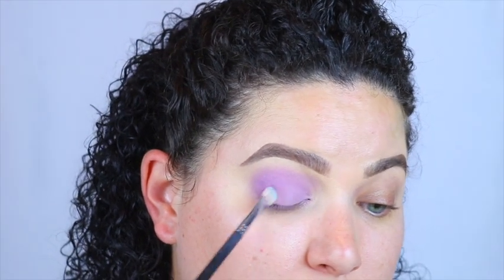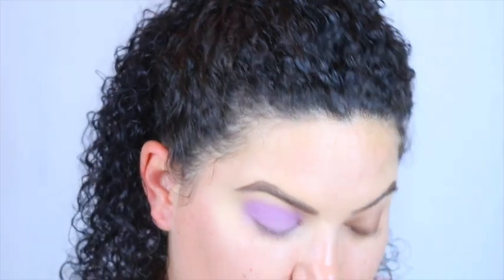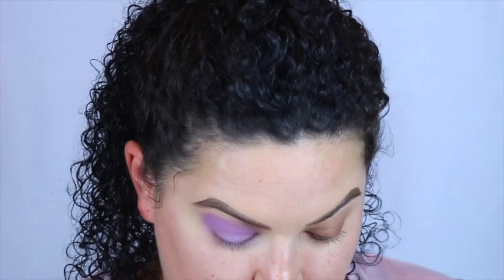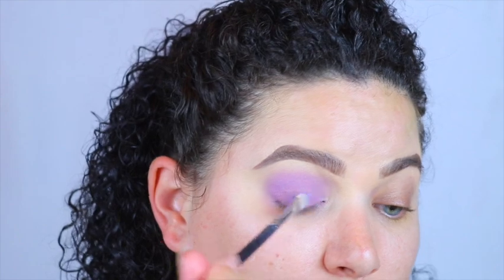It's more of a shimmer shade, and if you can see it, you're probably not even going to be able to see it on camera with these lights, but you will be able to see it up close. Not working like I want it to, so I'm gonna wet my brush with some Fix Plus. Oh, that works better. Oh yeah, there we go.